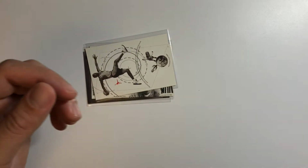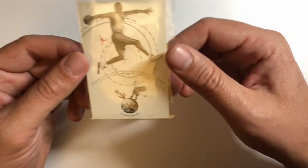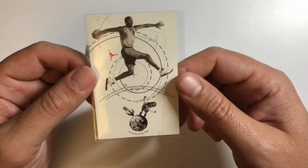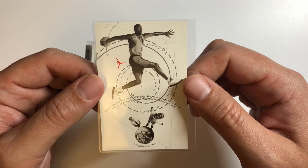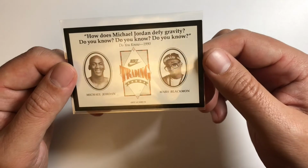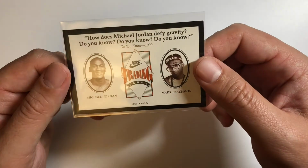Another classic. All right, this one I think is probably the most attractive of all the cards as far as the design goes. It feels a lot more in that sports card sort of look and vibe, and it's got Jordan doing one of his more famous poses there. So yeah, this one is from 1990, and this was the Do You Know commercial. Mars has a very catchy tagline, do you know?